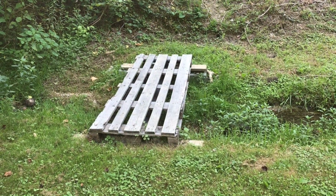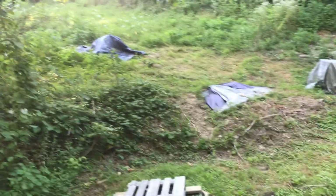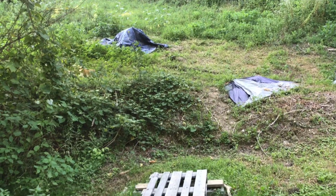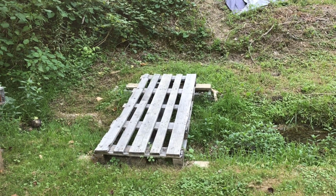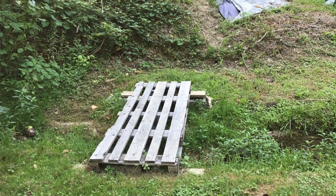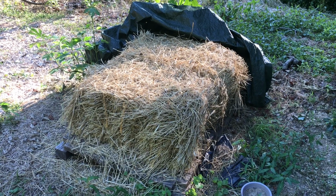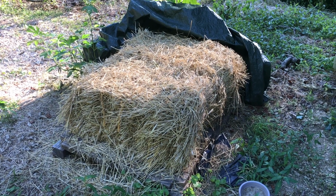Not sure if I covered this, but there's my moving the tent and the tarps around to try to kill weeds. Hello, Walter. That pallet is actually an IKEA pallet. It used to be part of a fence at my old house in Charleston that I've since made into a bridge here. Square bale hay went from $4 a bale to $8 a bale this year.